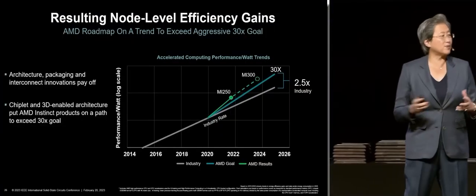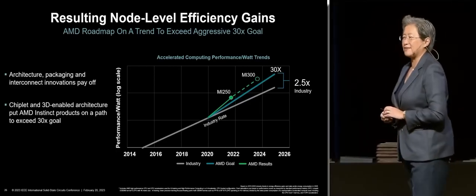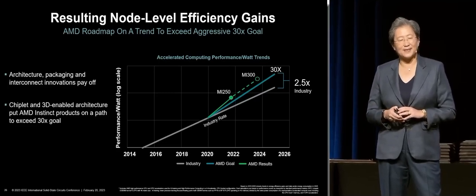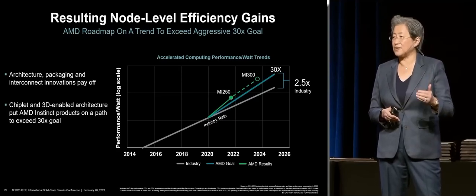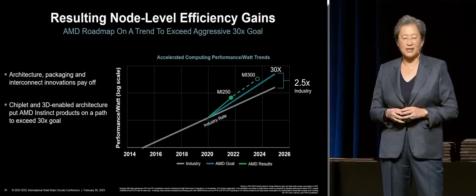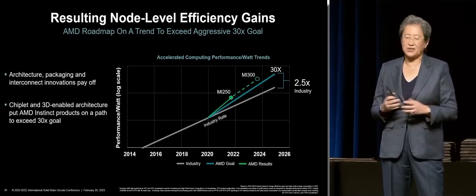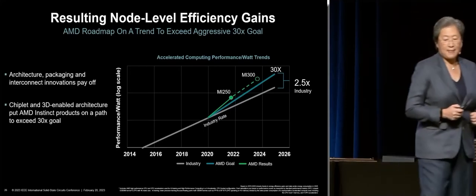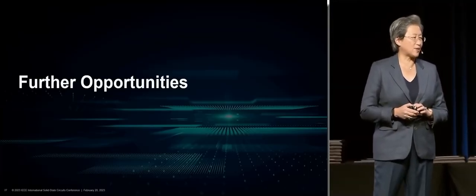So with that, we believe architecture, particularly around compute operations, will have a very large impact on future efficiency. And from our calculations, we believe that we can be above the industry rate, even above our earlier projections from several years ago, by combining our architectural innovations together with chiplets and 3D stacking to achieve that. So that gives you one view of what you can do with architecture.